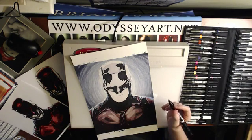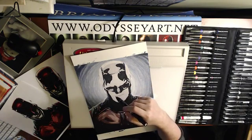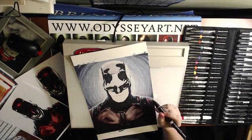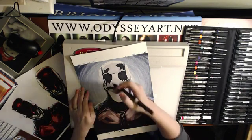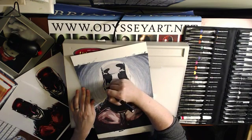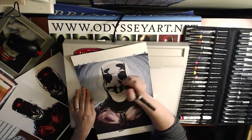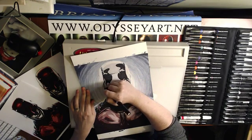It's hard to say. In terms of getting the initial sketch done, that can really vary, because when you're trying to get the likeness down and everything like that, it can really take some time. So I think this one's going to end up taking probably close to 10 hours.